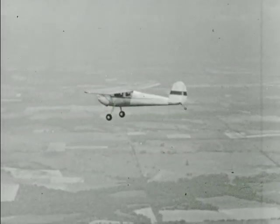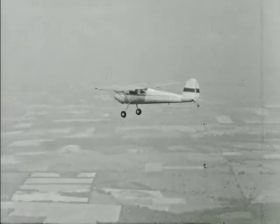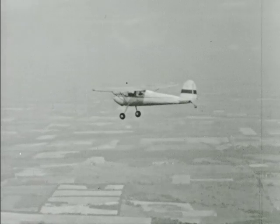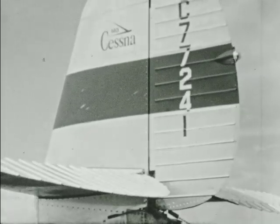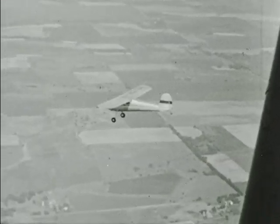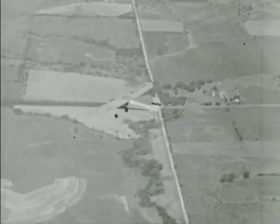Now let's see how these controls affect the plane in flight. In level flight, the controls are in their center or neutral position. When the wheel is pushed forward, the elevators are lowered. The air strikes the lowered elevators and forces the tail of the plane up, causing the plane to dive.